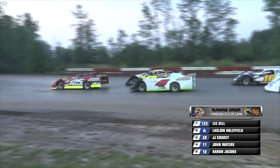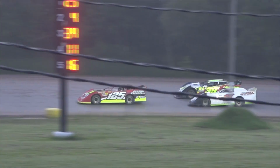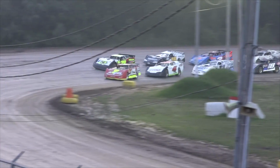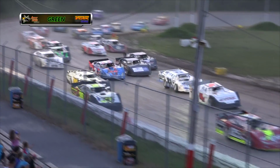Yeah, another half mile just like we had at Can-Am, and look who's right there. Laszlo Holyfield in second place. Again, impressed with what he has been doing, and the same with J.J. Coursey, a couple of guys who don't run a lot of these tour races occupying that second row. And keep an eye on John Waters. He had got to second, but the lap didn't count. They went back. He's now in 4th again.